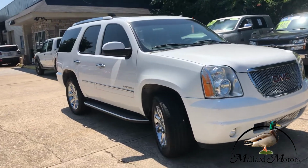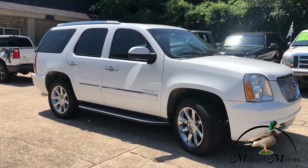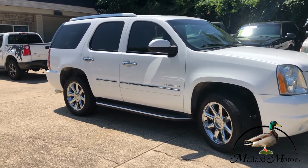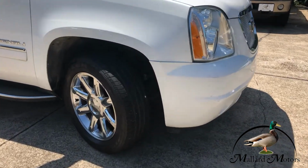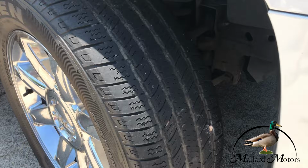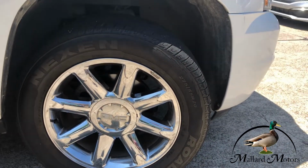Got 3 rows of seats. Fixed step rails on both sides, chrome door handles, chrome trim. A little bit of tread left on the tires. Then you got some 20-inch chrome plated wheels.